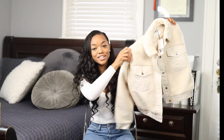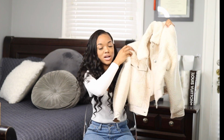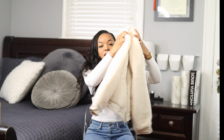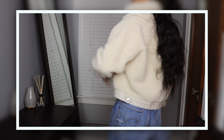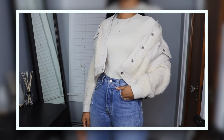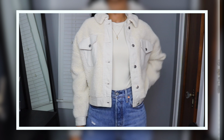Okay, so the first thing that I got is this really cute shearling trucker jacket. I think it's kind of getting washed out by the lights, but I just think it's so cute. It's super soft and it has this nice blend of fur with canvasy, denimish type material. I got this in a size small and it definitely fit pretty good. I really like the length of it. It's this cute cropped length. The sleeves are still full length, but it hits right above your jeans.